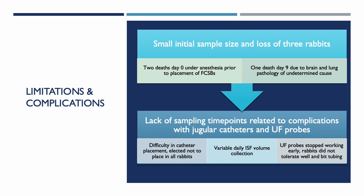Lack of sampling time points was another problem, both from the jugular catheters and from the filtration probes. The catheter placement proved difficult, so we did elect not to place them in all of the rabbits after the associated deaths, so that limited us getting each of those time points for the systemic blood collection. We also had that variable daily production of the interstitial fluid collected by the vacutainers, so we didn't have enough volume to run analysis on each day for each rabbit.